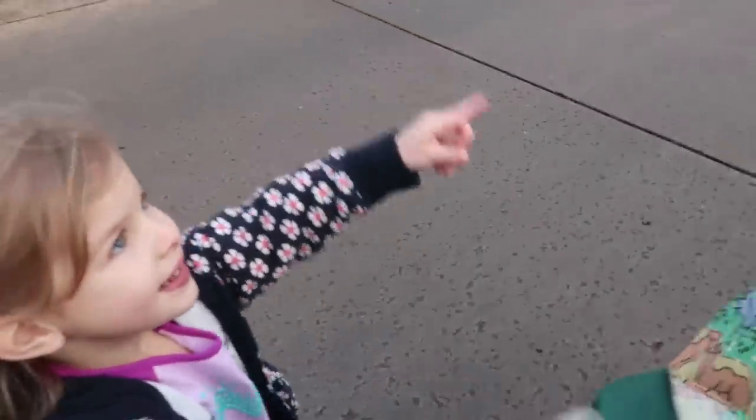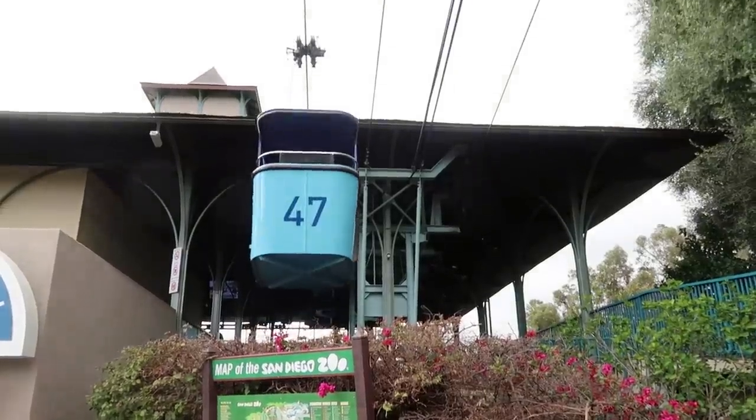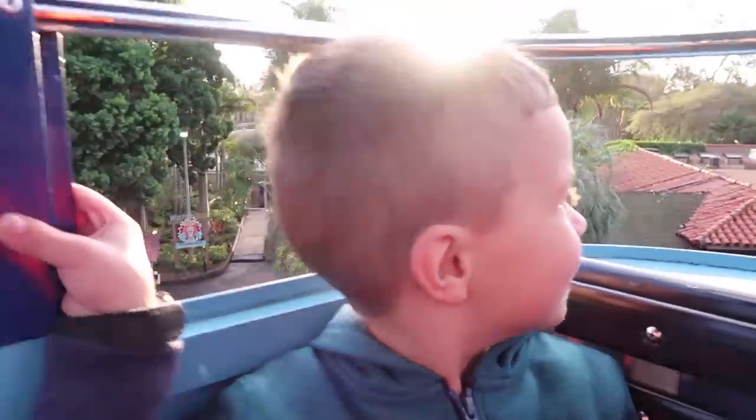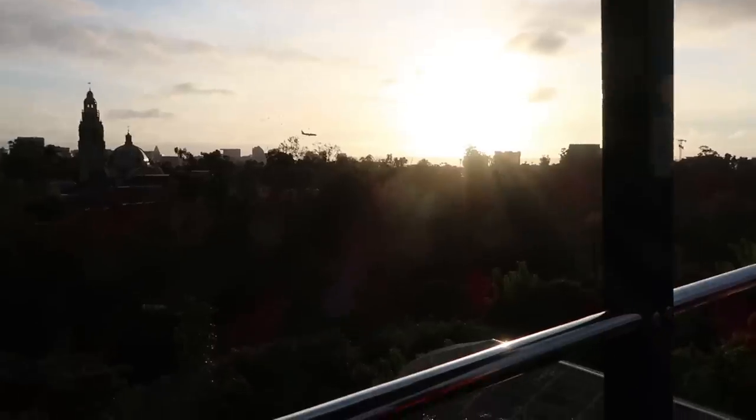Should we do the zip line? Yeah. The sky safari? What? This is crazy fast! We're going up! Are we up in the air? Yeah. Are we good? There they are, up there, the Ballingers. Hi, Ballingers! So we decided to do the sky safari. This is so cool. There's Mom and the girls. Look at that airplane, you guys.